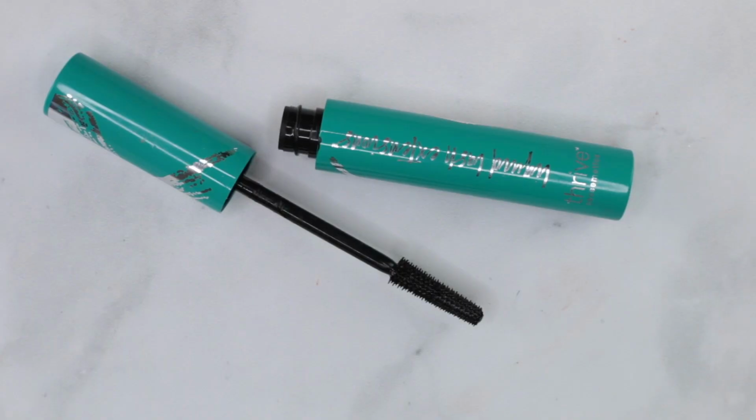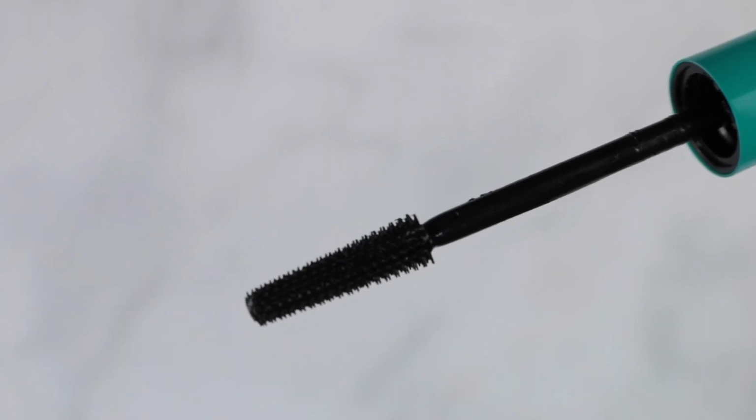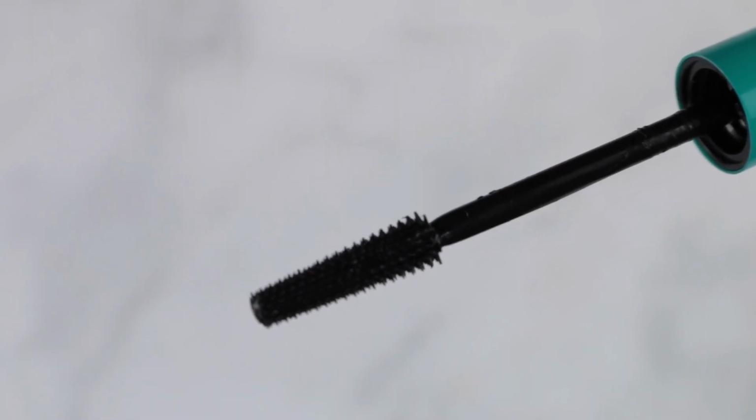The other product that I think they're incredibly well known for, and I think it might actually be their number one product, is their mascara. So this is their Liquid Lash Extensions mascara. Retails for $24. It's won all kinds of awards. It is a tubing mascara, and it is my first experience with a tubing mascara.